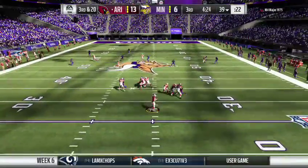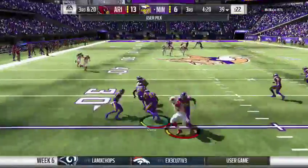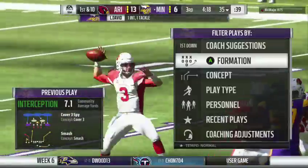Here's Rosen. He's going to air one out. Into double coverage, and it's intercepted. Picked up by Levante David. And the return here is stopped at the 35-yard line.